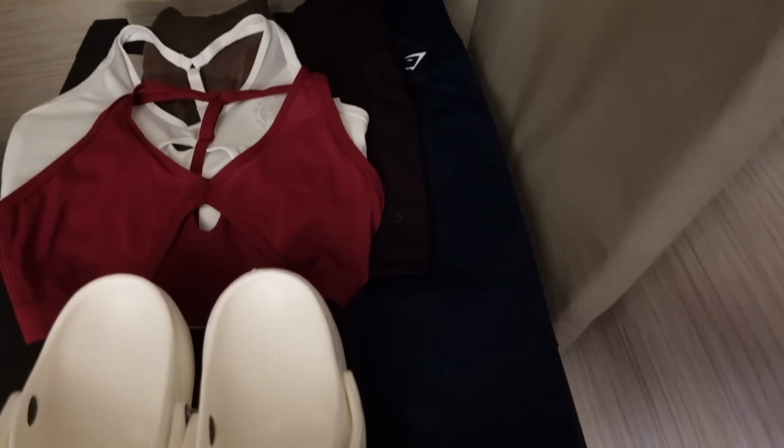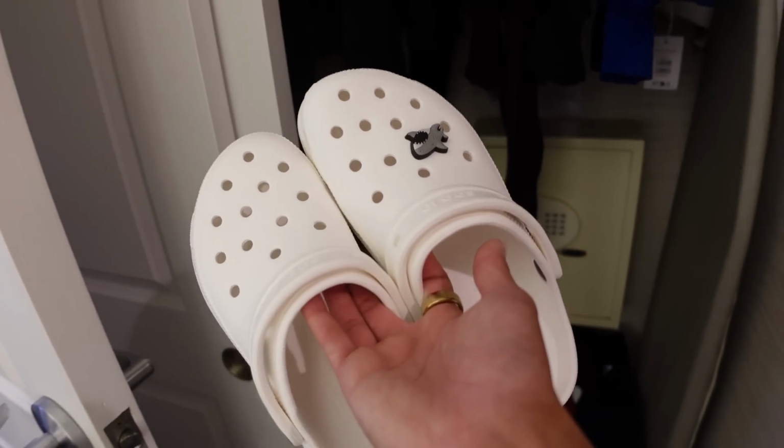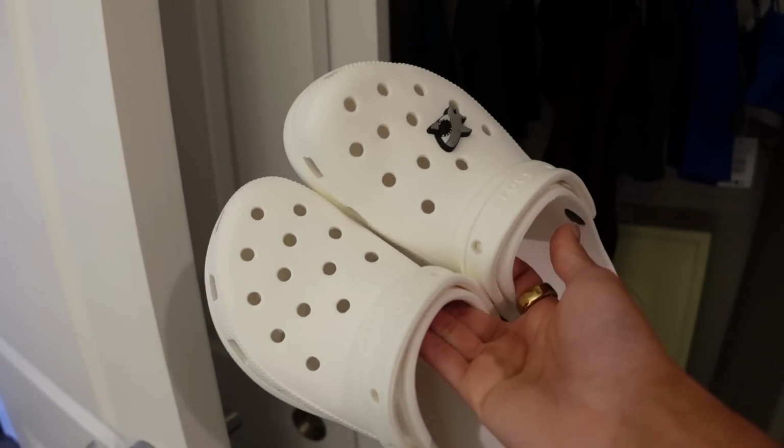Some everyday seamless leggings in navy. Thankfully, I got these here because I did not have them at home. And then Gymshark Crocs with a little shark jibbit. I'm like, not okay. It's so freaking cute. That actually concludes the room tour.